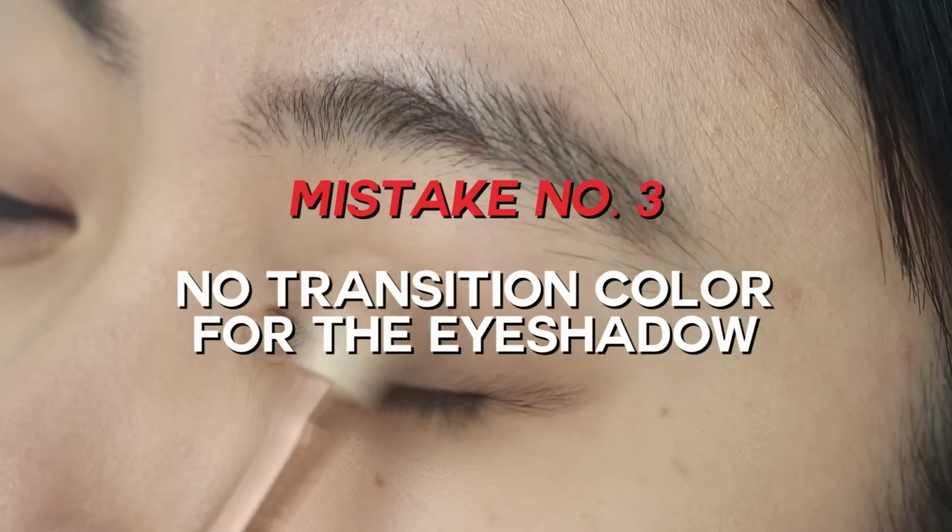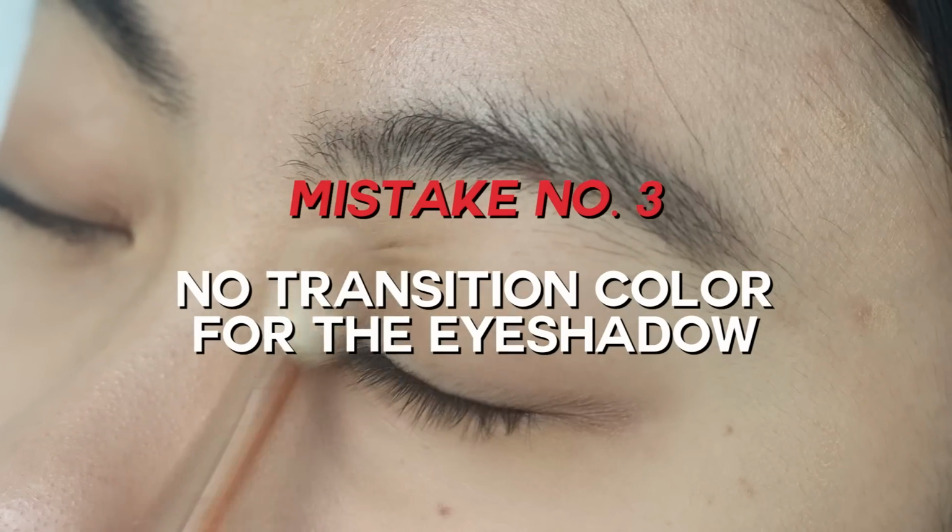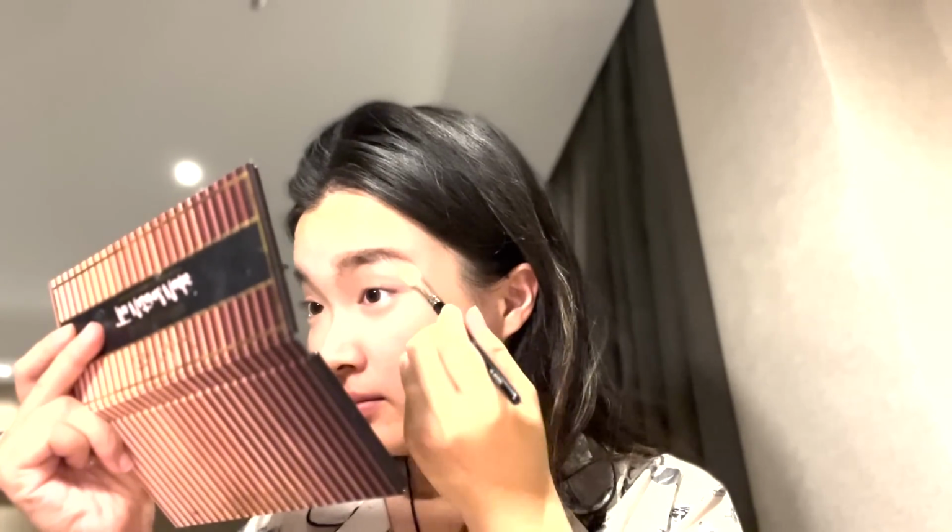Third common mistake is no transition color for the eyeshadow. When I watched her makeup tutorial, I could see that she put some base eyeshadow on her lids and drew a wing eyeliner right after. It is not wrong, but I think we could make the look more precise.